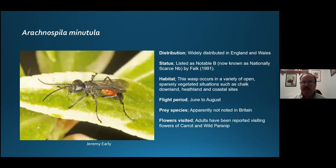Minutula is widely distributed, mainly in England. Despite the name, it is quite a sizable insect. It's similar in size to most of the other species in the genus, and the male is often larger than some of the males of the other related species. It's widely distributed in England, although it's still listed as notable because its distribution is quite localised. It's mainly found in sparsely vegetated situations, such as downland, heathland and on the coast. We're not sure about the prey species. There's very little known about this species.